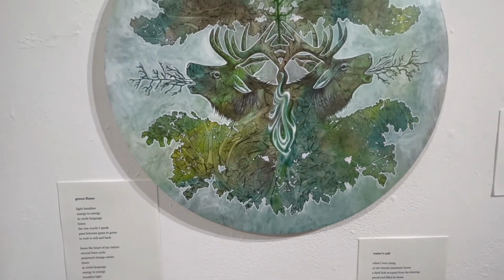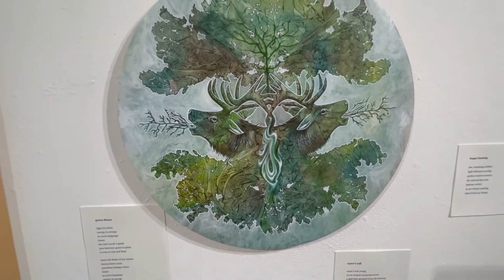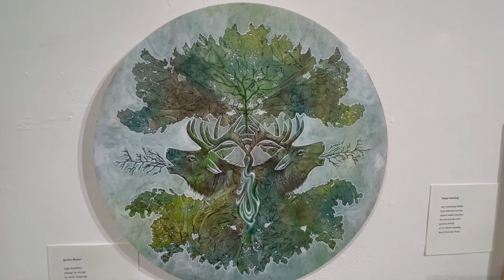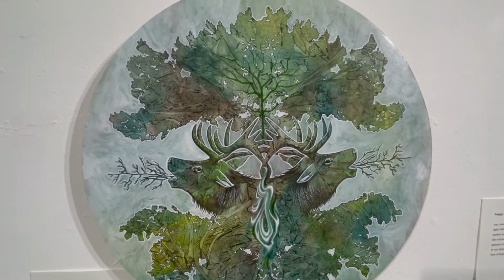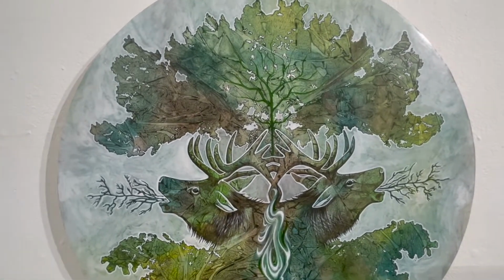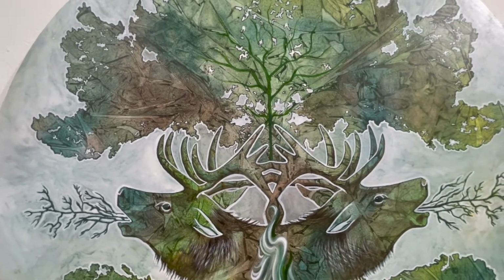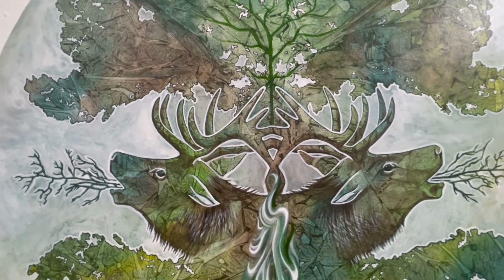And here are a couple of tule elk. This is one of the first ones I did for the show. I was inspired by the place because I heard, oh, we're going to Point Reyes. I had never been. And I recently saw my first tule elk in the wild, and it was exciting.